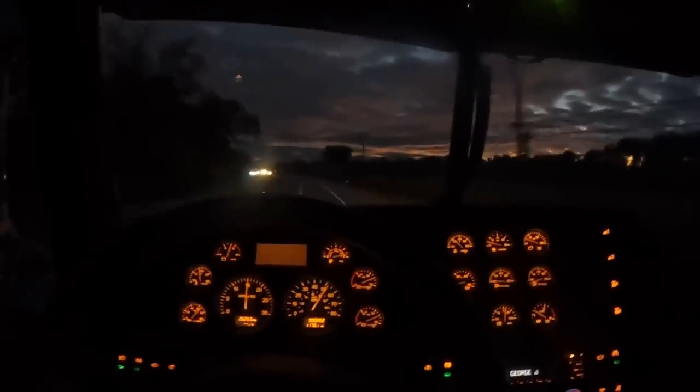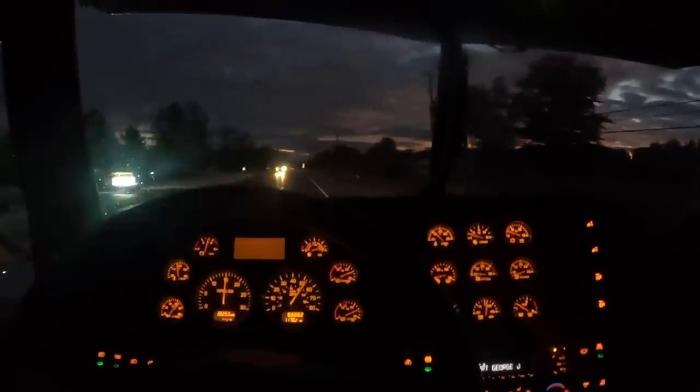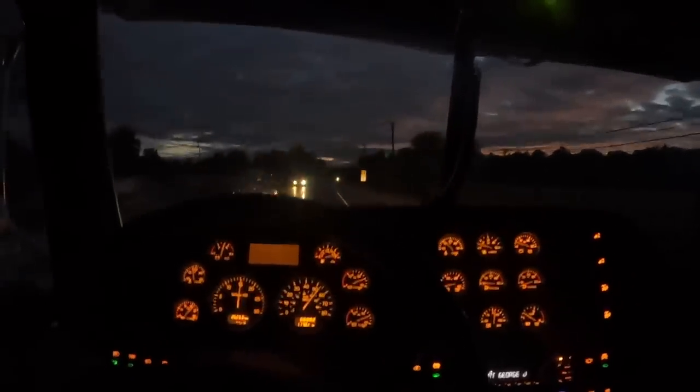We're heading over towards Columbus now. We're going to get on I-65 south and truck our way on down there. We got out of the snow. It's kind of crazy. There's not much snow over here, but for us to get snow in the middle of October is kind of crazy.